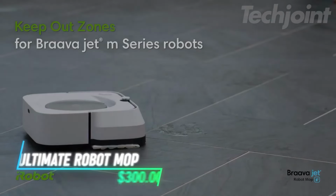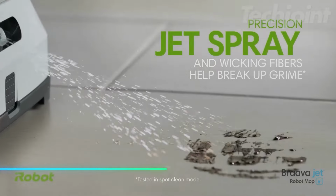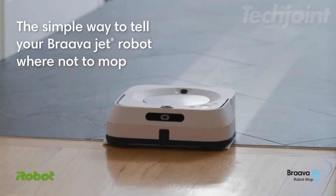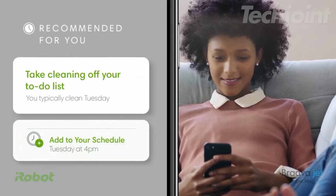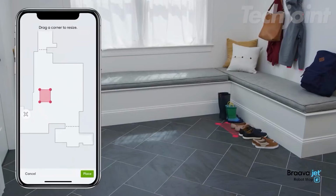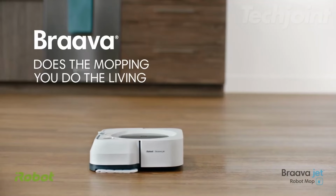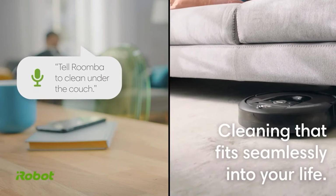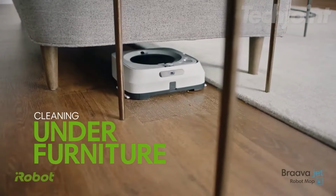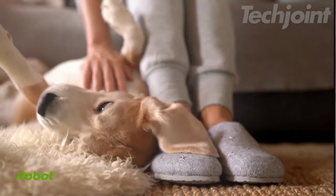This advanced robot mop is designed to clean multiple rooms efficiently. It features precision jet spray to tackle tough messes and grime, along with a maximized edge design for comprehensive coverage. The mop utilizes iAdapt 3.0 navigation with V-SLAM technology for smart mapping and precise cleaning paths. It automatically recharges and resumes cleaning, and can be controlled via an app or voice commands through Alexa or Google Assistant. Ideal for hardwood, tile, and stone floors, it ensures a thorough and hands-free cleaning experience.